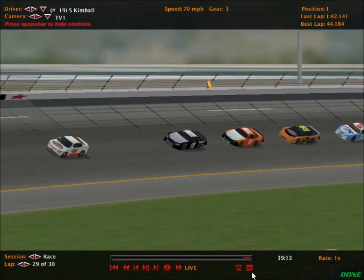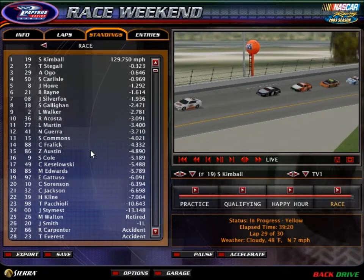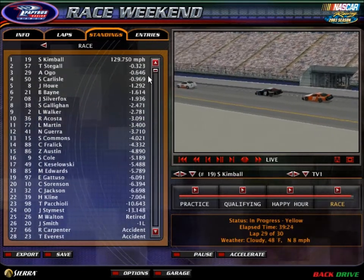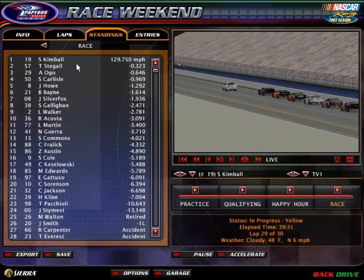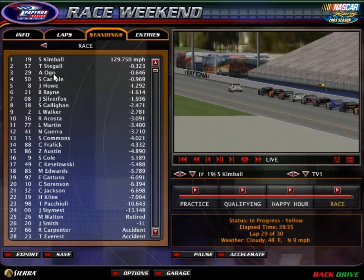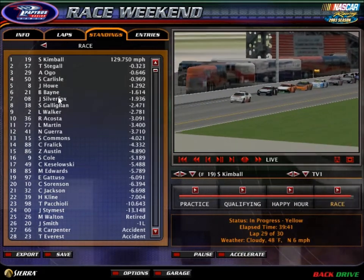Kimball, Stephen Kimball, number 19, has won the first MFNSRA Late Model Championship race. And we're going to see the results here. Okay, so Stephen Kimball's the winner. Theo Stiegel second. Stiegel, what a great race for that 57 car. Austin Ogo third. Wow. Seth Carlisle fourth. Jeffrey Howe fifth. Brandon Bain sixth.